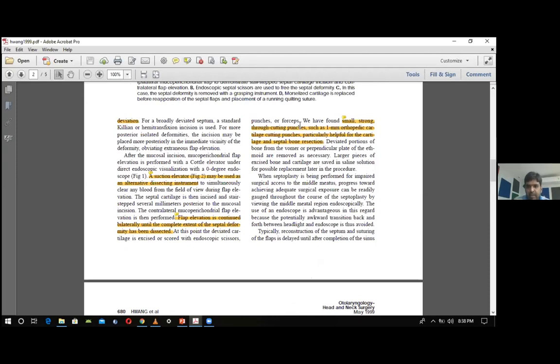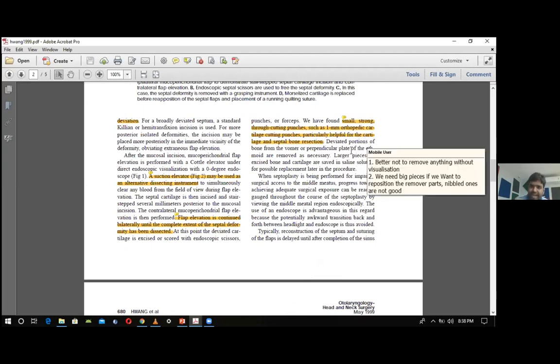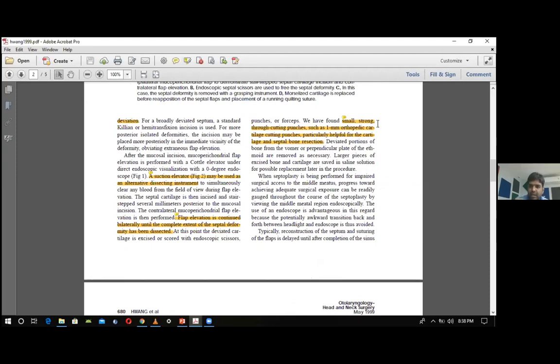Next, in this paper, it has been said that small orthopedic cutting punches, small strong cutting punches, can be used to remove the cartilaginous deviations. And again, it is a strict no. Why? Because whenever you try to hold something and punch it and remove it, you are not actually holding the whole small thing.